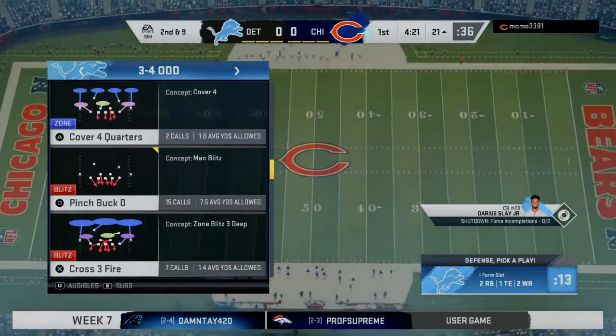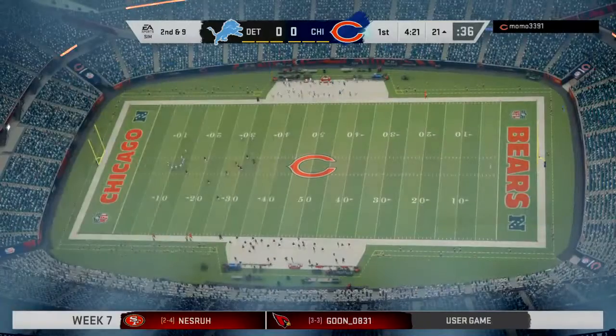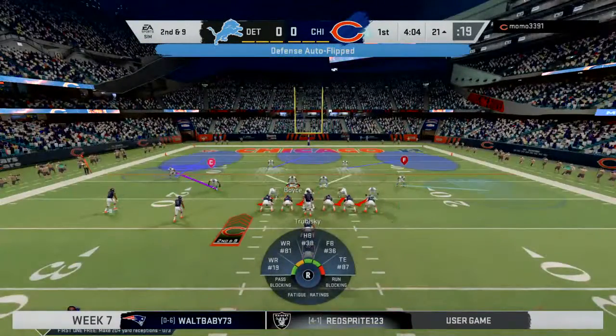Just a yard on the first down carry, so it's 2nd and 9. Here's 2nd and 9, just a yard on that last run.